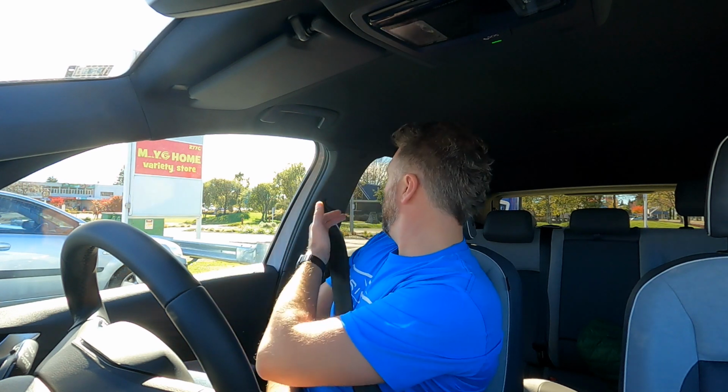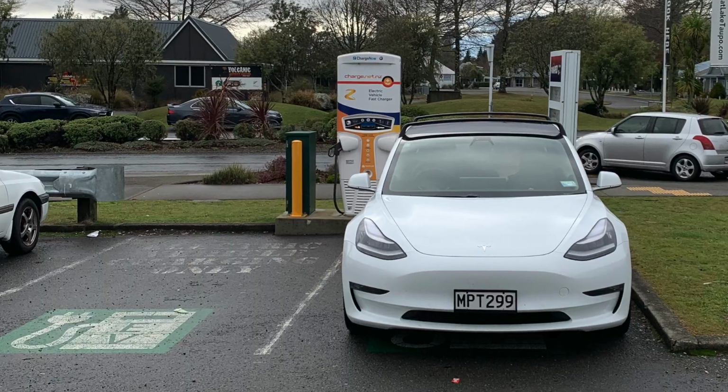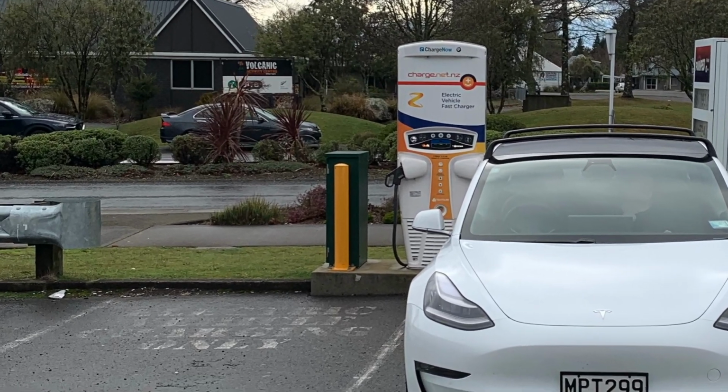and the most attractive thing that I can find is naturally the ChargeNet fast charger. Terang is a beautiful place, but if you're running low on charge, there is nothing so beautiful as a DC fast charger. A couple of things I really do like about this car.